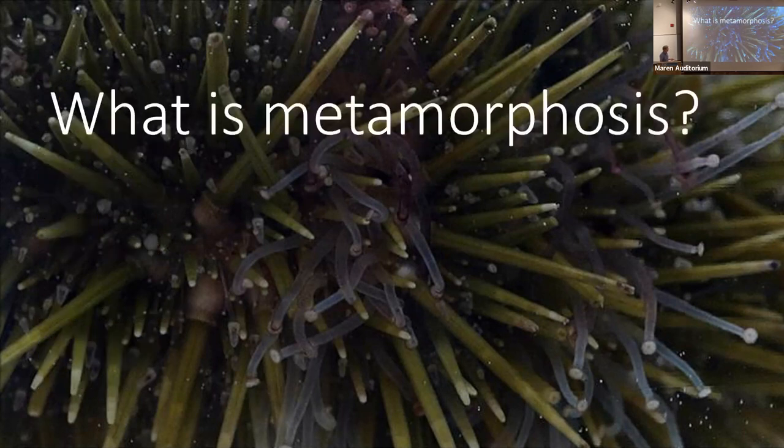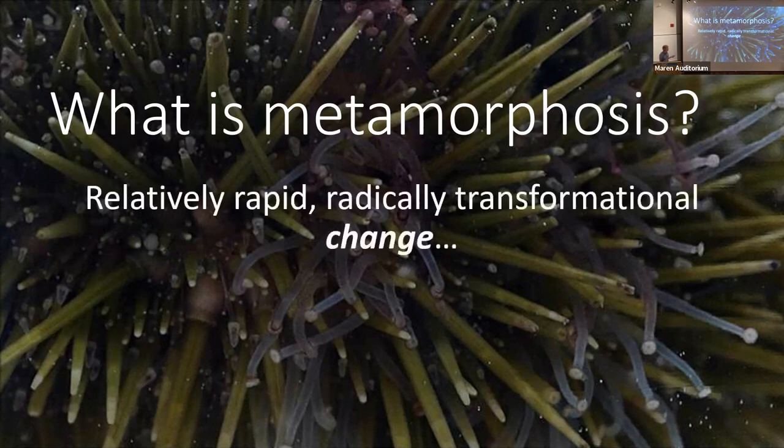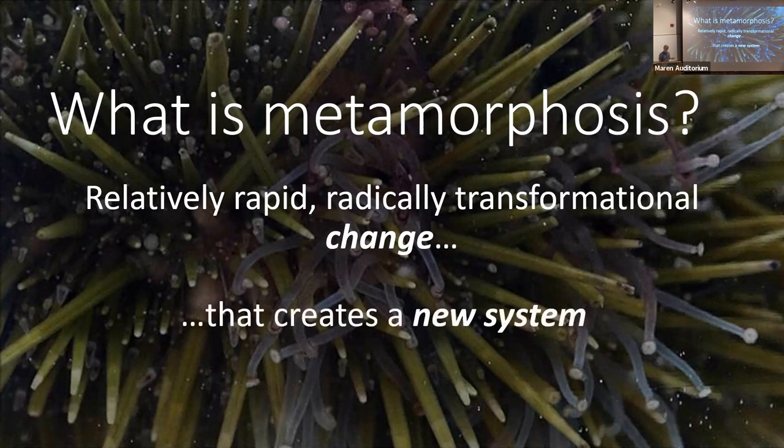But I'm going to start out. Okay, well, I'll just address the question, what is metamorphosis? This is my definition. It's relatively rapid and I would say radically transformational change. And that's basically how you get a sea urchin out of a pluteus larva. And it creates a new system. And in the sea urchin, that's a really good example of that, because the body plan of an adult sea urchin or adult echinoderm of any kind is radically different than the body plan of the larva that gave rise to it. But let's go back in time.